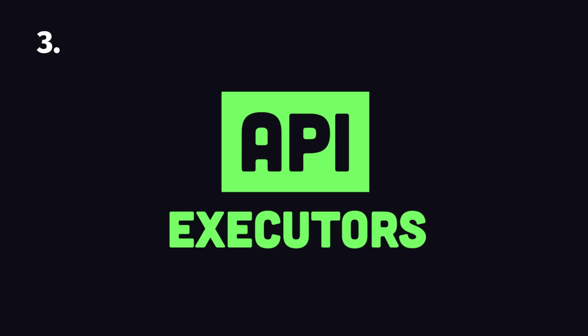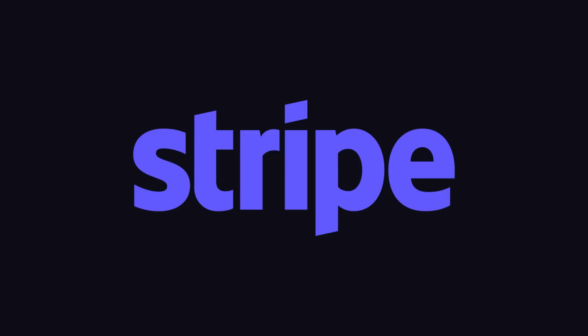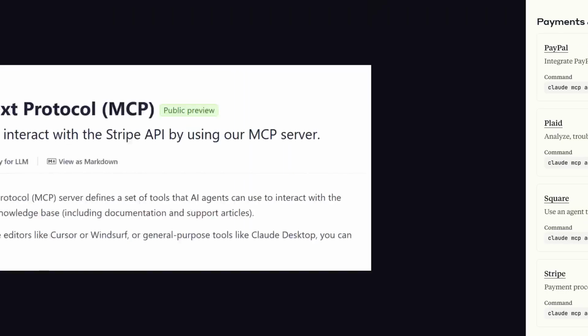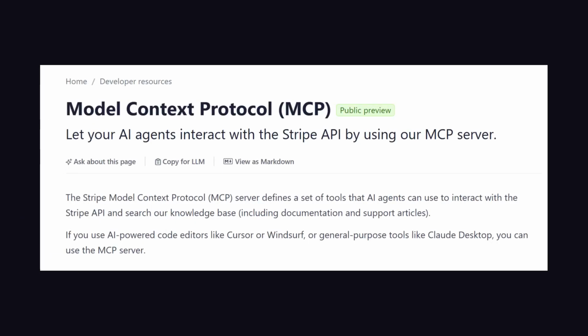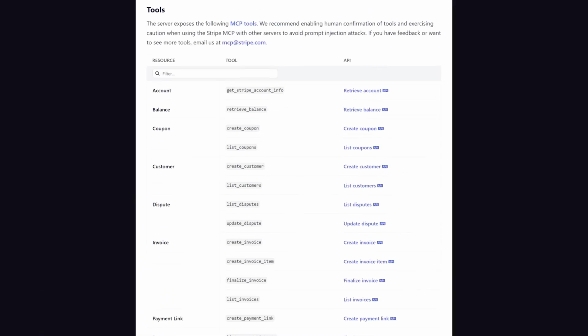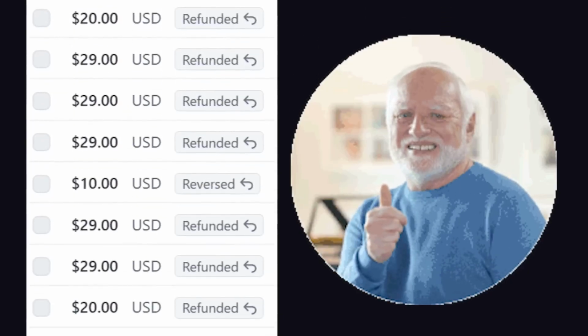Pretty cool, but what if you're building something like a payment system with a third-party API? This is something you really can't afford to screw up. Well, Stripe and many other APIs now have an MCP server that can fetch documentation for the exact API version you're using. Not only that, but it has a long list of tools you can use to access live data in Stripe, opening the door to all sorts of possibilities, like accidentally refunding 10,000 customers with a single prompt.